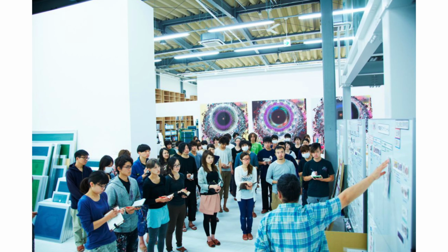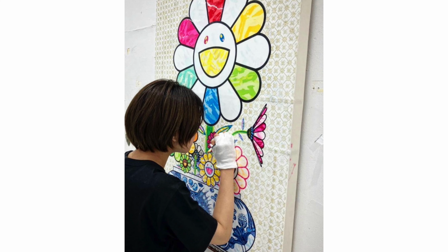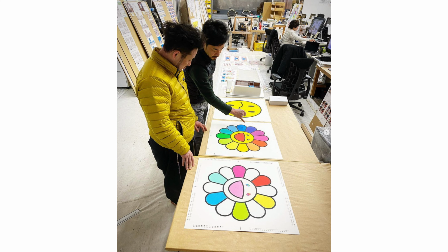Then the employees go off to their various jobs, refining sketches on the computer, daubing paint meticulously onto paintings and sculptures, fielding requests for commercial tie-ins or press interviews with their boss, negotiating licenses and other business contracts, or coordinating with the branch office in Brooklyn.